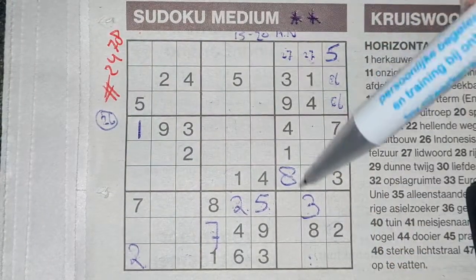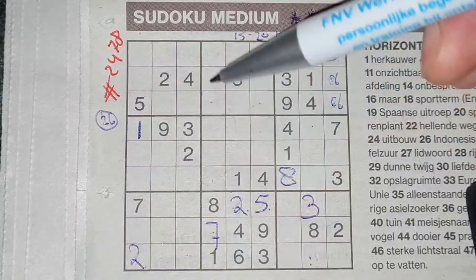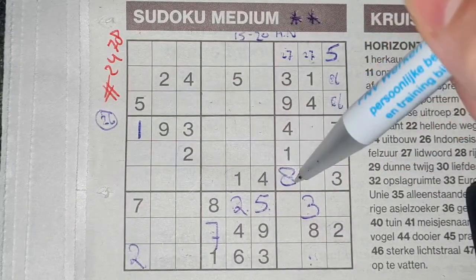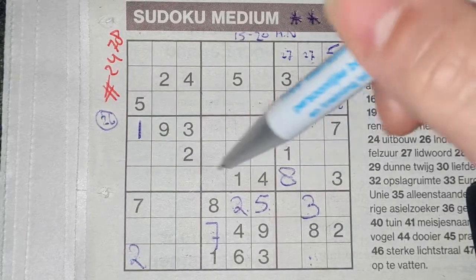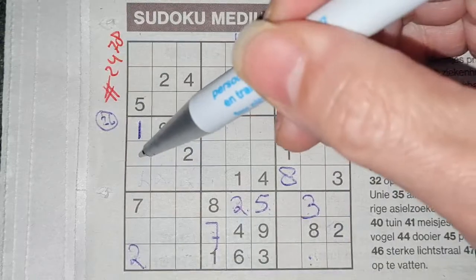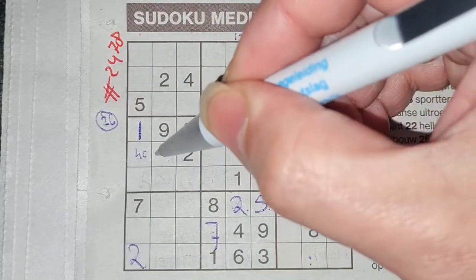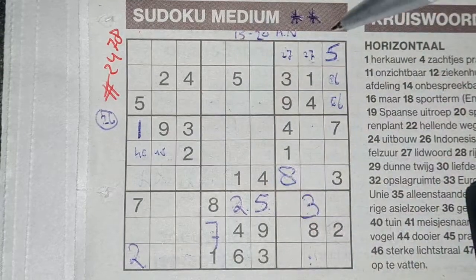5 missing numbers in this big square. Two of those missing numbers are the 4 and the 8. We have a 4 and an 8 in this row, so no 4 and 8 in these 3 boxes. The 4 and 8 goes in those 2 boxes. Let me mark those 2 boxes. All right.